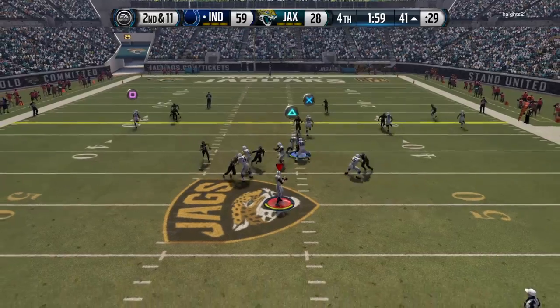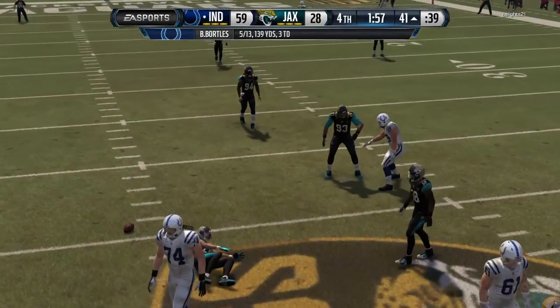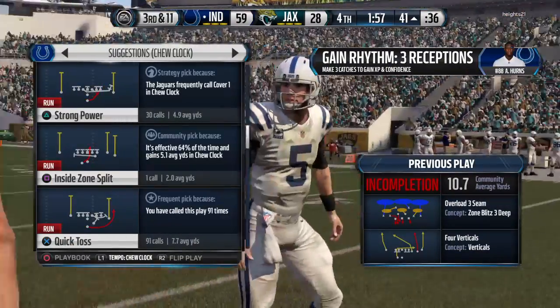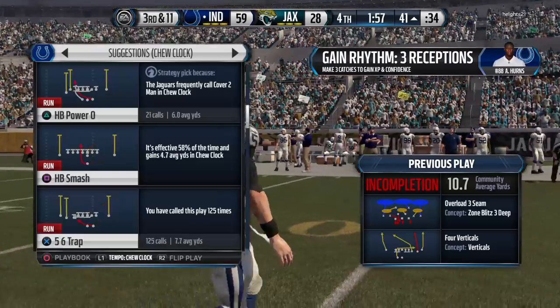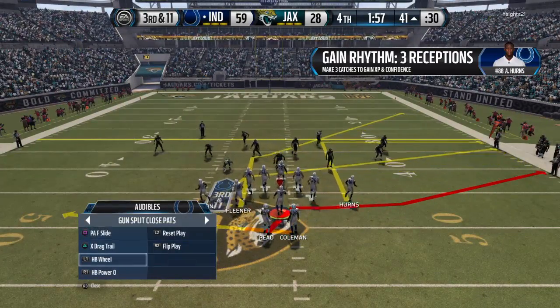Bortles going to take it from the gun. Got drilled as he throws it. This is a tough situation for the offense, 3rd and long coming up, but it's a good situation also. You're leading the football game, so there's no reason to take a chance and turn this football over.